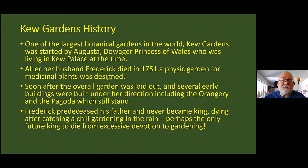Soon after, she got involved in laying out the entire garden. She didn't design, but worked with architects to design the several buildings, some of which still stand, like the Orangery and the Pagoda. But Fred, unfortunately, who was the son of George II, died before his father, so he never became king. And it's said that he died after he caught a chill gardening with his team of gardeners in the rain. So he's the only future king to die from excessive devotion to gardening. But he never became king. We never had a King Fred, even though, because he was the eldest son, his children succeeded in the sequence of succession.